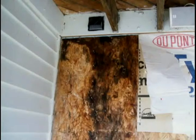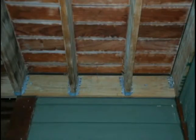Okay? So what this should look like, and I think my picture is like this. Now this is an older deck with ironwood decking on it, but if you look right there, you see that brown? That is the bottom leg of deck flashing.